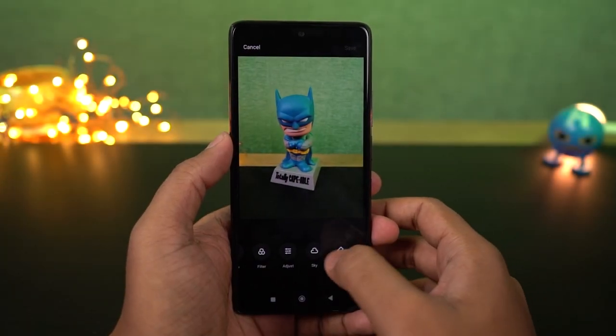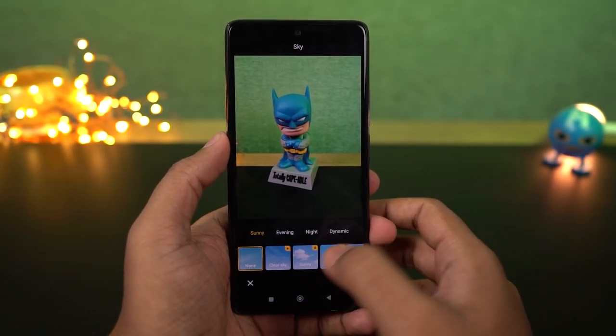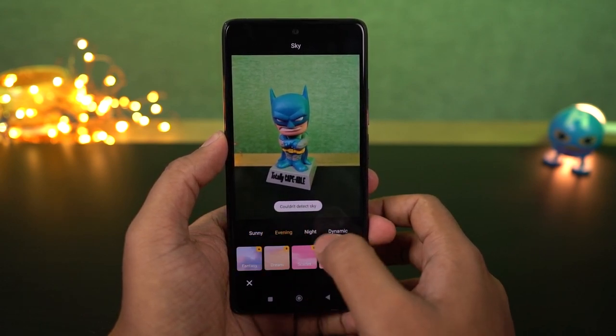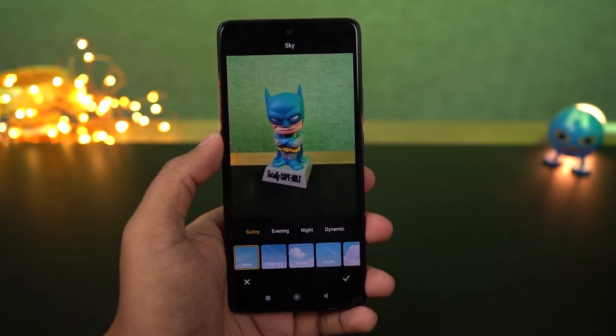Even though it has been even on the previous MIUI 9 phones, this feature is still pretty new. Using this feature, you can literally change the sky in the background. You get different presets and all of them look pretty cool.